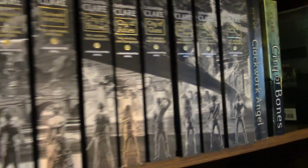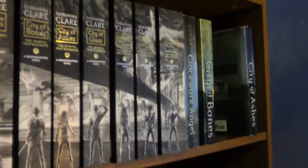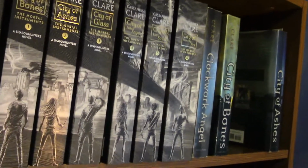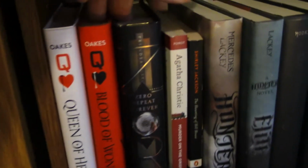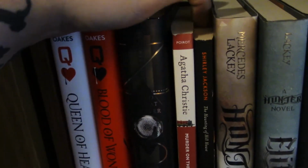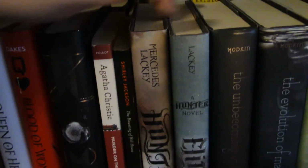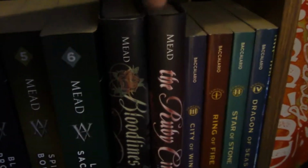So not too concerned about that because you guys will know what those covers look like. And I will take these off after I show the front of the rest of the shelf. Hearts and Blood of Wonderland, Zero Repeat Forever, Murder on the Orient Express, which probably should be with Death on the Nile, Haunting of Hill House, Hunter, Elite, Mara Dyer Trilogy, Vampire Academy, Bloodlines, Ruby Circle, and the Century Quartet.